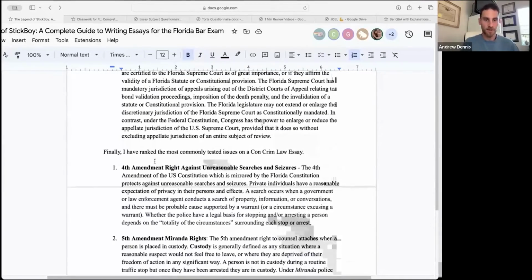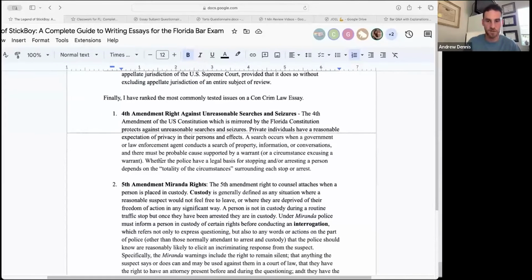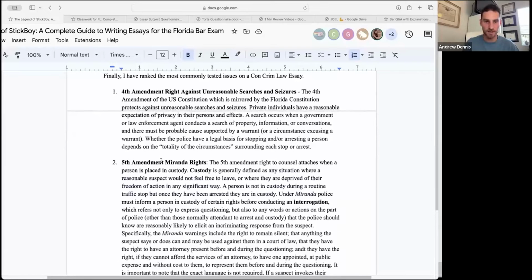All right. Fourth Amendment right against unreasonable searches and seizures. The Fourth Amendment of the U.S. Constitution, which is mirrored by the Florida Constitution, protects against unreasonable searches and seizures. Private individuals have a reasonable expectation of privacy in the persons it affects. A search occurs when a government or law enforcement agent conducts a search of a property, information, or conversations, and there must be probable cause supported by a warrant or circumstance excusing a warrant. Whether the police have a legal basis for stopping or arresting a person depends on the totality of the circumstances surrounding each stop or arrest.